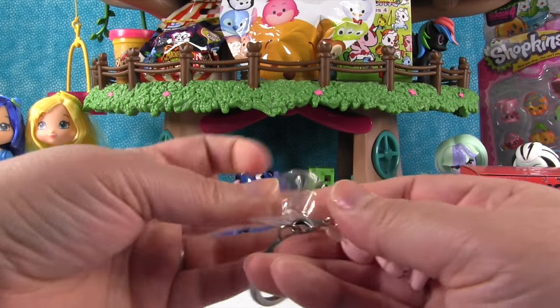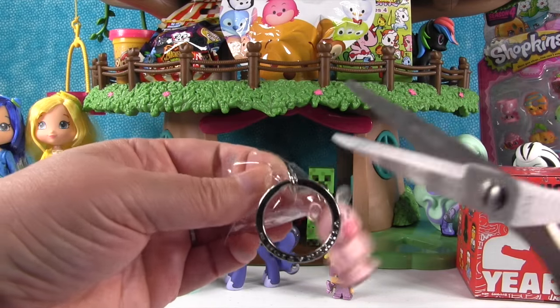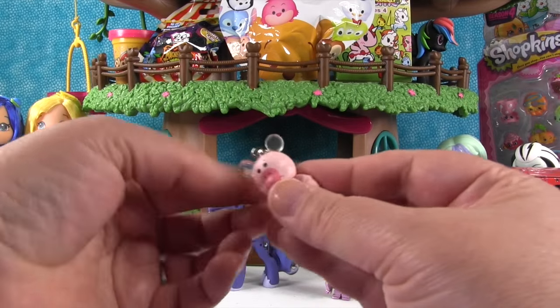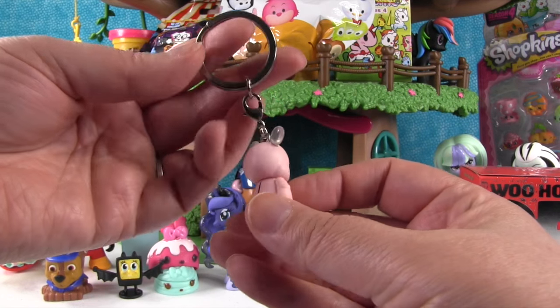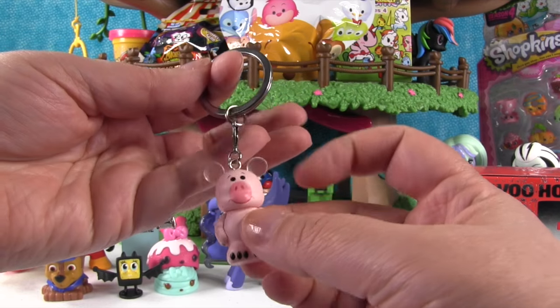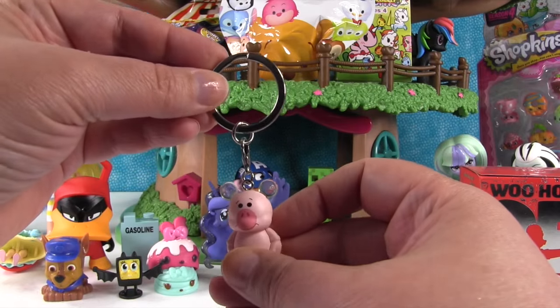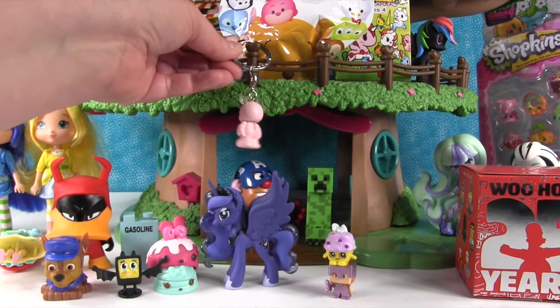Those are some heavy-duty plastic bags, I'm telling you. See? All right, there's Ham. Look how awesome he is. Very cool. And I love the little clear Mickey Mouse ears on these. All Vinylmations have the little Mickey ears, which I love. All right, so there's Ham.